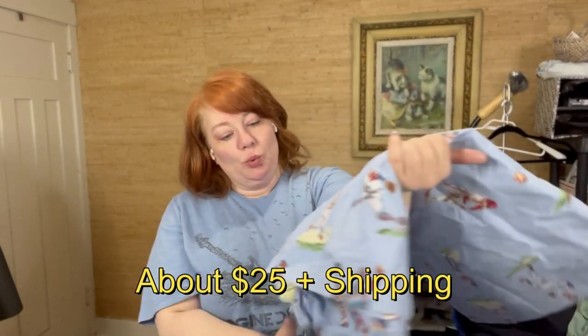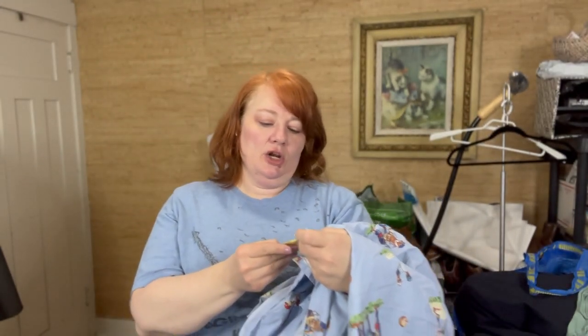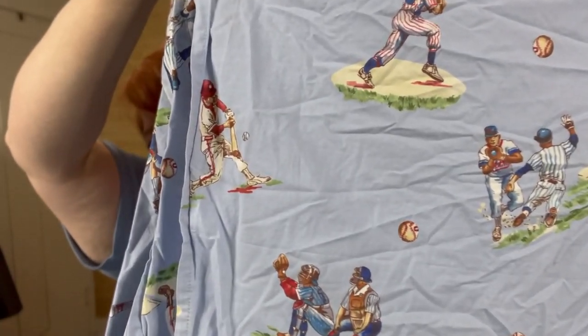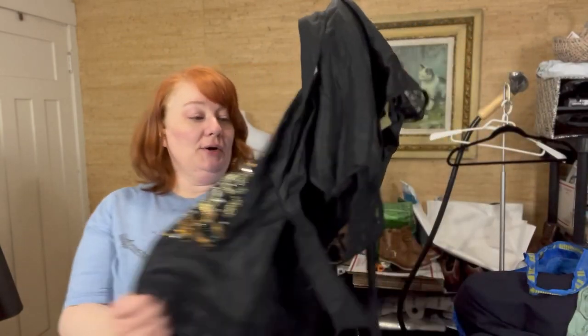Oh yeah, this was sticking out of the bin. I believe this is probably a twin top sheet. But then I saw Pottery Barn Kids. And this is 100% cotton, I believe. Yeah, and it's from 2007, so it's almost vintage. But it has these cool, what do you call it, baseball prints. So I thought someone will probably buy that. I don't know how much for, but I'm imagining at least $25.